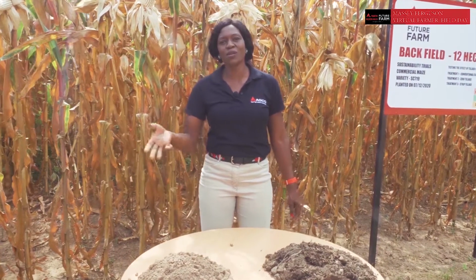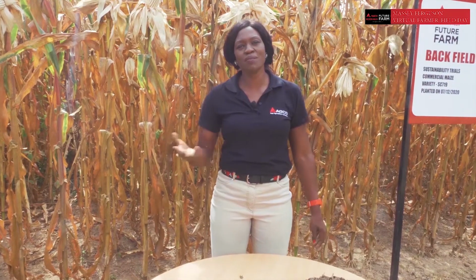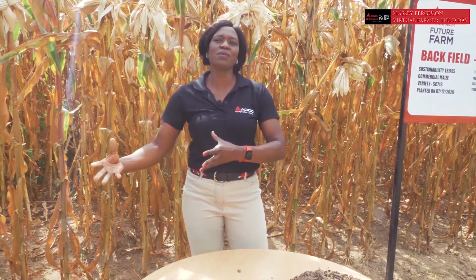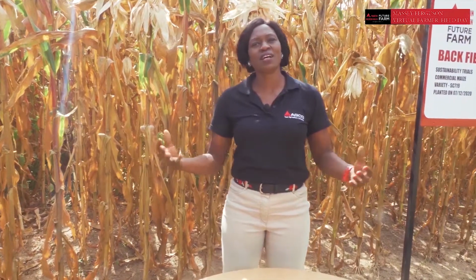So we are saying that with farming practices and mechanization, you can still be mechanized but still remain sustainable, because with AGCO range of products, you are able to implement minimum till, so you are able to remain sustainable, because then you take care of the environment, but you are still mechanized, you are still productive, and this is all intended for higher yields.